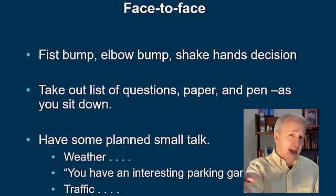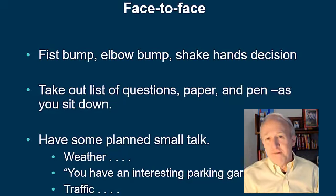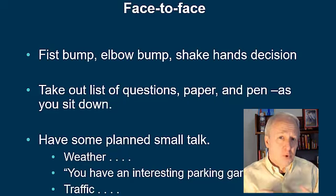Get that fist out as you approach them so they know that's what you want, and you don't have folks doing this trying to decide whether you want a fist bump or a handshake. Same thing for a handshake. Just get that hand out early. Thumb up, good firm handshake when you get started.